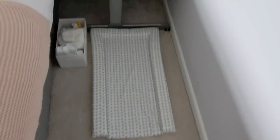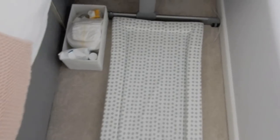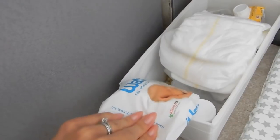And then down here we have another little changing station. So we've got the changing mat, again from Mothercare, that was £5. And then another little IKEA box full of wipes.